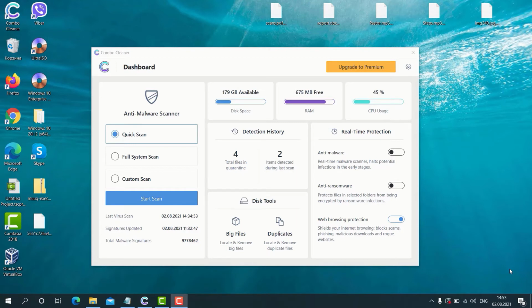After you have successfully downloaded and installed the Combo Cleaner antivirus, this is the way it looks like. There are three scan types available: Quick Scan, Full System Scan, and Custom Scan. The program Combo Cleaner is initially in the trial mode. The premium version is required if you would like to fully enjoy the feature called anti-malware and anti-ransomware.